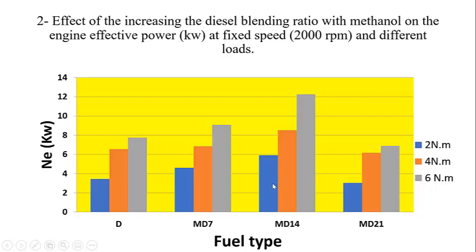This figure shows that increasing the blending ratio to 21% of methanol resulted in an obvious decrease in the engine efficiency. This decay in the engine performance can be attributed to the following reasons. First, methanol has a lower cetane number than diesel fuel, which lowers the blend cetane number and increases the auto-ignition temperature and vaporization heat with increasing methanol percentage. Second, increasing the blending ratio lowers the heating value of the blends, which decreases the engine efficiency.